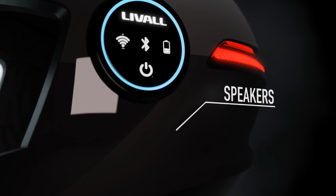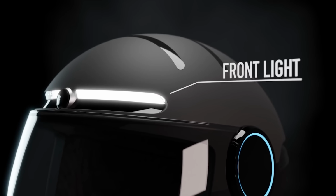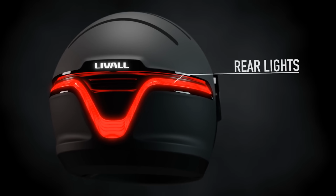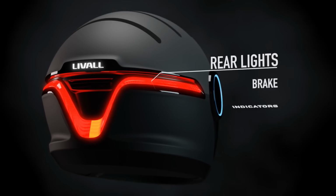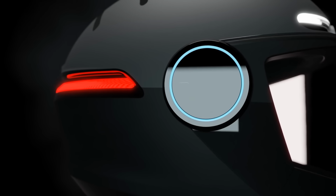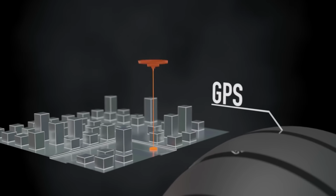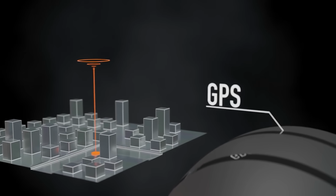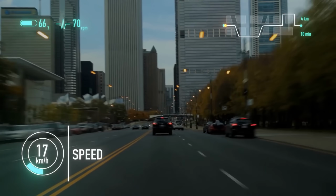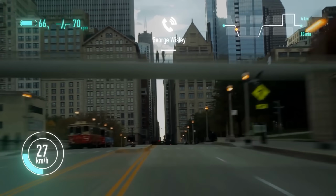The helmet features built-in front-facing 4K camera and 2 front lights. The back of the lid is attached with taillights, which works as both brake and turn signals. On top of the visor opening mechanism on each side, you get a circular button to access more functionalities such as phone calls and GPS. There is also a HUD inside the helmet to project relevant information, including speed, navigation, caller ID, battery life, and alerts.